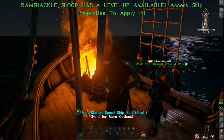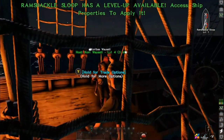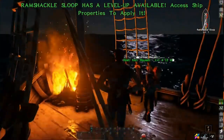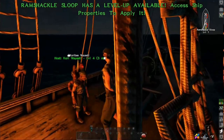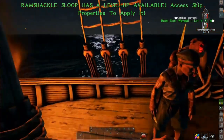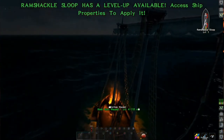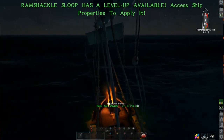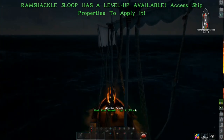So what are the emotes? Let's see. We got friendly, lower hand, hide hat, salute, sorry, thanks, wave, laugh, yes, no, taunt, cheer. They're about the same. Yeah. Only you don't actually see any emotes. Oh, there it is. Emotes. Hide hat. I don't know.